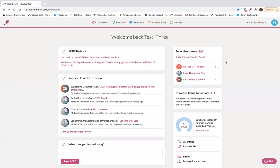Okay, so we'll start by doing a little bit of a tour of the front page here. So this is what we call the dashboard. You can always return to this page at any time by clicking the little home icon in the top left of there. But there's a few things just to look at on this page.